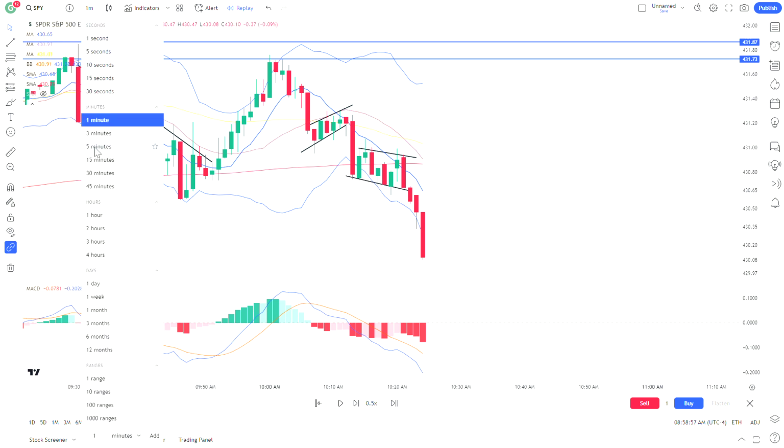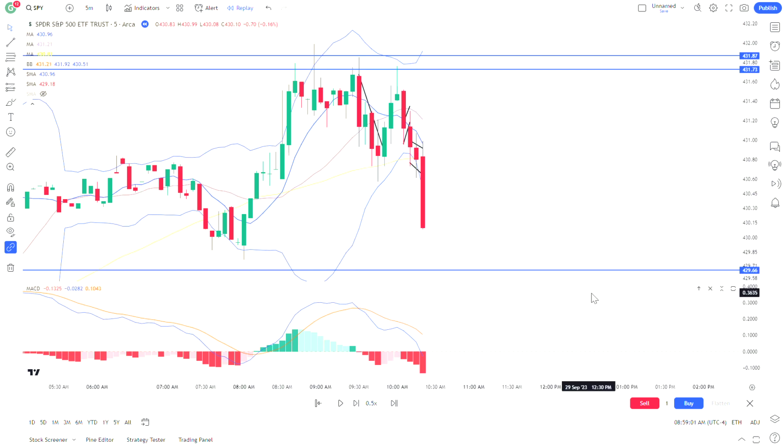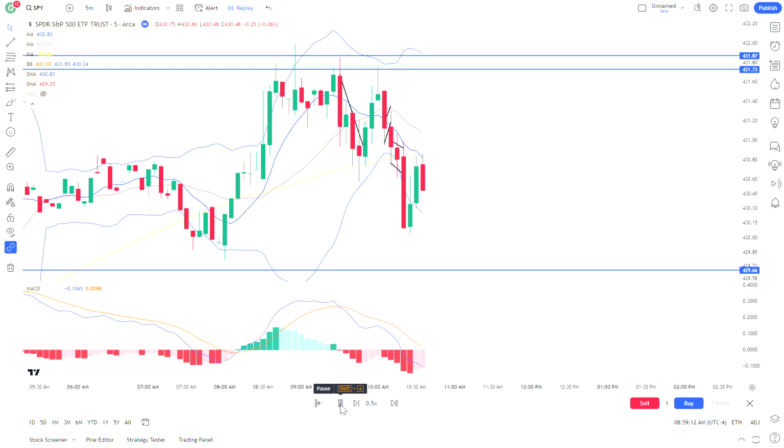So we're going to go to the 5, coming down. So we do have our 429.66. We got plenty of momentum coming down into this area. Will we continue lower and make it down to our 429.66?